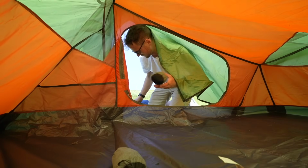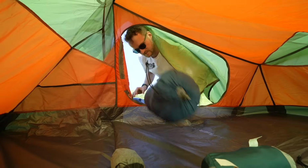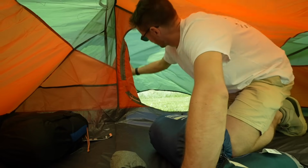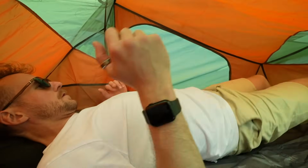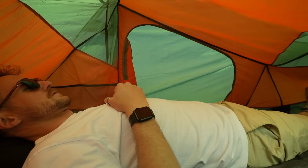Bag, pillow, bag, pillow, bag. Oh, this is cozy. Let's test it out and see if it's actually much comfort. Oh, I mean, it's comfortable if you use your sleeping bag as a pillow. I do have a lump literally right there. Yeah, we might need to move it unless you want to sleep like a banana.